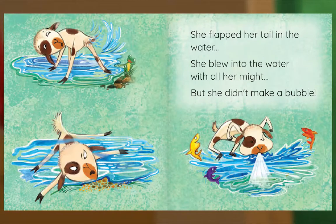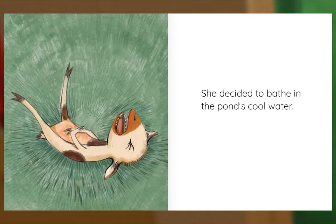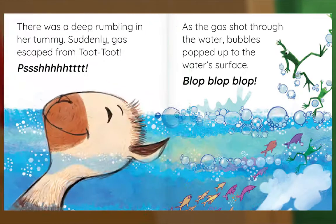She flapped her tail in the water. She blew into the water with all her might. But she didn't make a bubble. One day, Toot Toot's tummy was hurting. She wondered what to do. She decided to bathe in the pond's cool water. There was a deep rumbling in her tummy. Suddenly, gas escaped from Toot Toot.